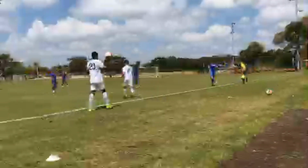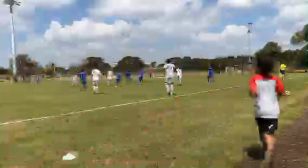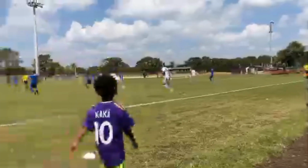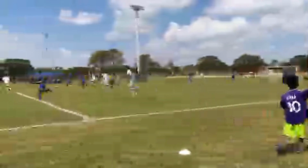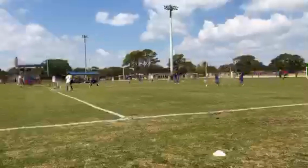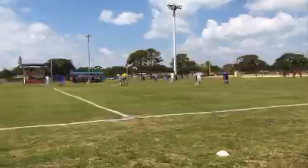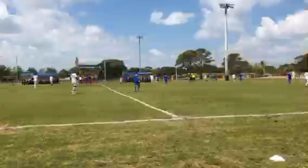Yes, Mace, good boy. Black and blue number. I think Ariel was too cute by half on that pass. He could have just played it very straight and gotten it through.